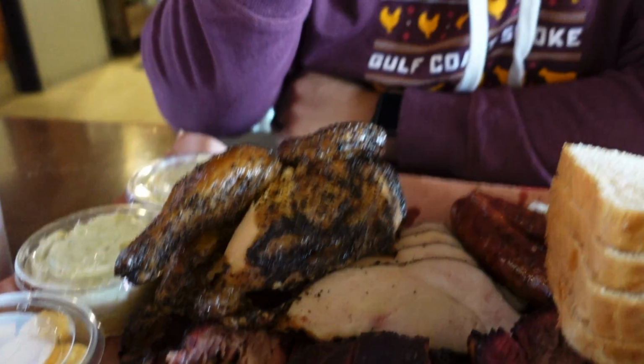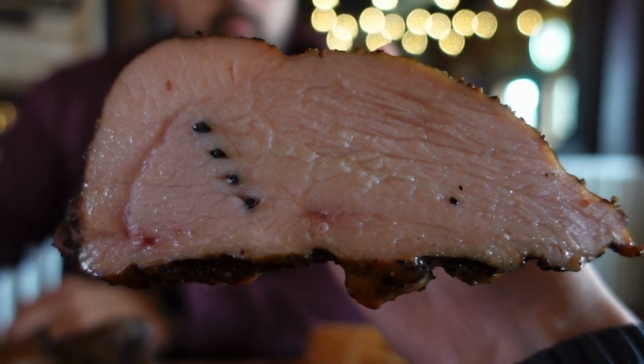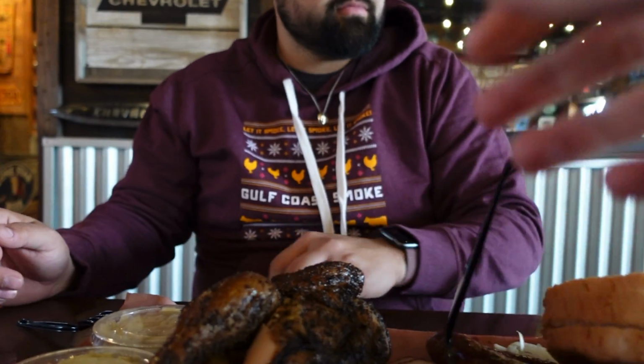You can see it's super tender. You can see I took a bite and instantly I'm loving it. It was very, very good. Now there's a little bit of the turkey. You can see how juicy it is. Nice smoke ring. I loved it.